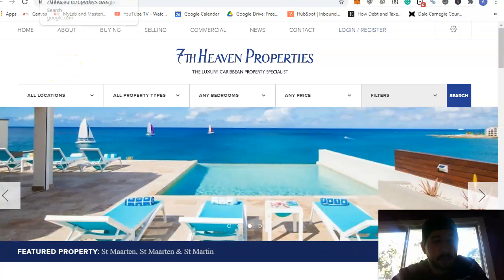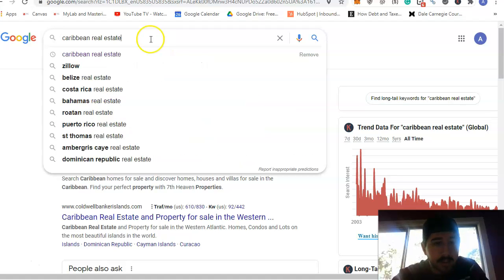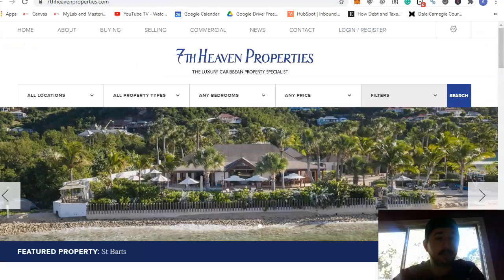So let's start off here with the Google Ads. For example, if you look up something as simple as Caribbean real estate, you have these guys up here at the top, seventhheavenproperties.com. So here's their website.